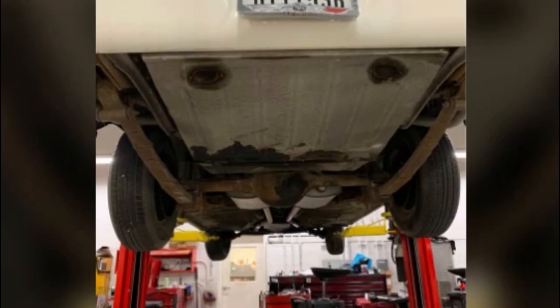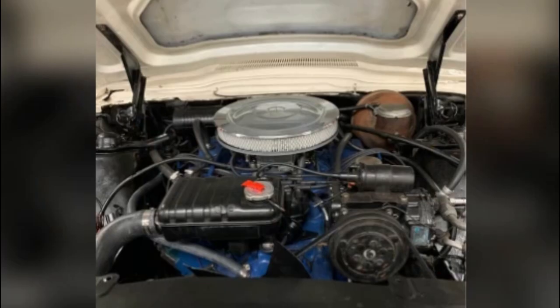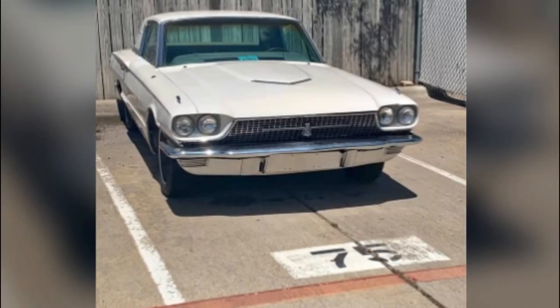Originally from Palm Springs, California, it has the kind of background that often contributes to better overall preservation, particularly when it comes to body condition and structural integrity. Mechanically, the presence of the code 428 engine sets this car apart from many other Thunderbirds of the era, as it provides impressive horsepower and torque while still delivering smooth drivability.